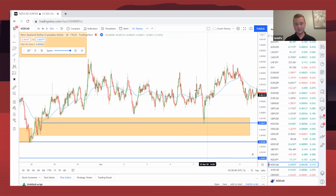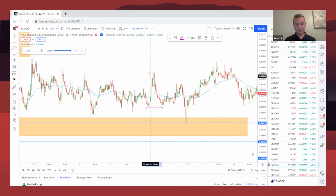So the counter trend is right here. You have your lower lows, your lower highs, your lower low. So your lower high right there. We have broken that and created a higher high. Okay, now I'm going to go to the 1 hour time frame.